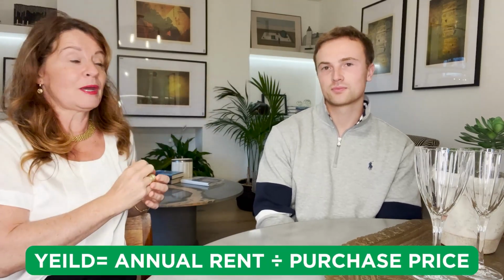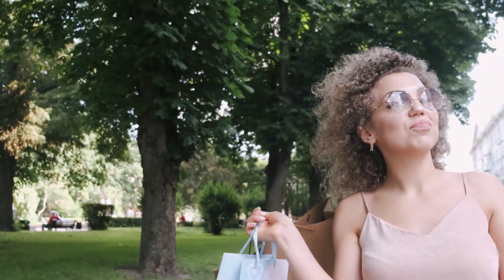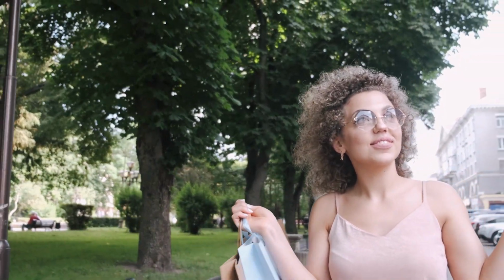Yield is annual rent divided by purchase price. So why do residential at all, apart from what's worrying you about commercial? If there's a recession, which we're likely to go into soon, less people are spending within those businesses that rent off me.